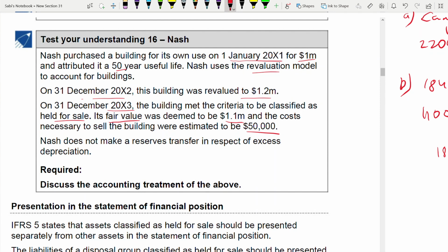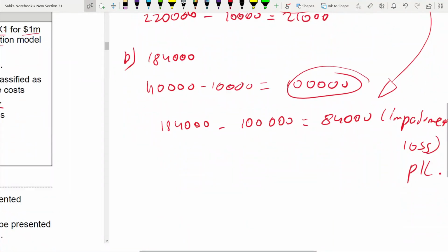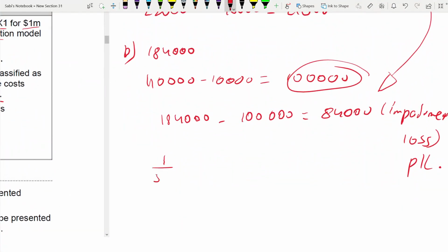So now, before the classification, like test your understanding 15, the previous question, do it the same way. Find the carrying amount. Carrying amount from 2001 to 2002, 2001 and 2002, 2 years. 2 years depreciation you have to deduct from 1 million. So it's 1 million divided by 50 into 2 years. You have to minus this from 1 million, which will give you 960,000.